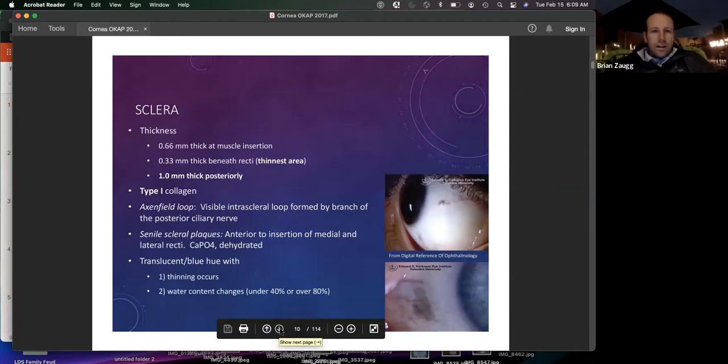So the sclera, they love to test on the thinnest area. It's right underneath the rectus muscles. That becomes important when you're dealing with an open globe blunt trauma injury. That's why you have to look underneath those muscles, because that area is the most likely to rupture. It's made of type 1 collagen, and it's pretty regular in its orientation, and that's why it ends up being pretty white in color.